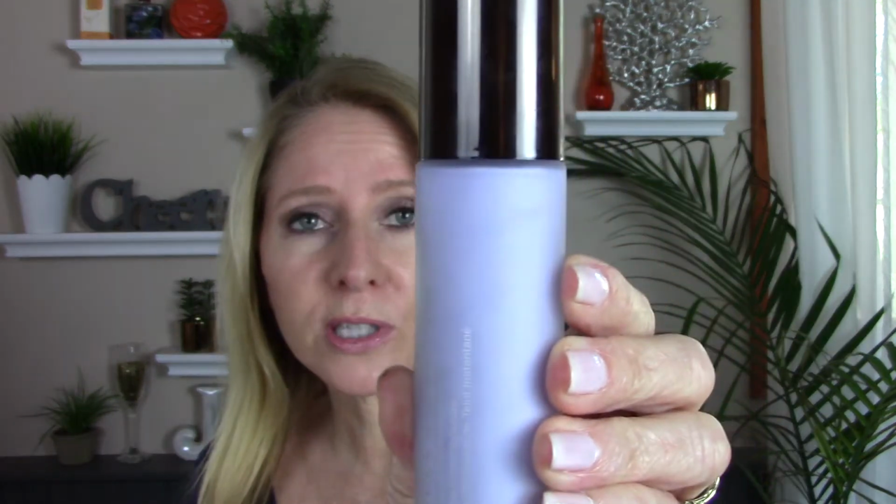I didn't notice it. So the other one that I bought is from Becca, and it's the First Light Priming Filter. And that was interesting to me. I thought, ooh, it's got this purpley thing. Maybe it'll really bring about a nice glow underneath my makeup. Try some different ones. Same thing. I didn't like it as well as the Genest.